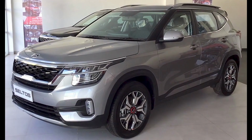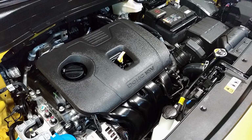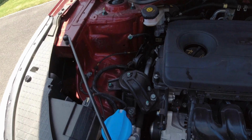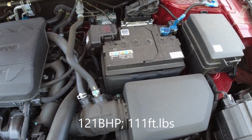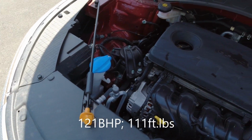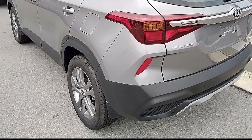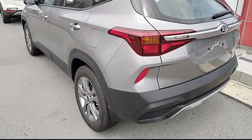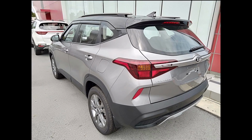3 engines are available, a 1.5 turbo diesel with 86 kilowatts and a healthy 250 Nm of torque, a peppy 1.4 litre turbo petrol with 103 kilowatt and 242 Nm of torque, and a 1.6 normally aspirated petrol engine with 90 kilowatt and 151 Nm, the latter of which is fitted to our test unit. You also have a choice of a 6-speed manual or automatic transmission for the diesel and naturally aspirated petrol, and a 7-speed dual clutch auto for the turbo petrol.